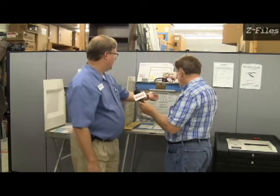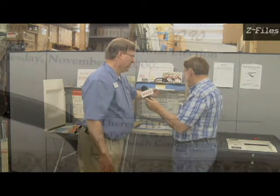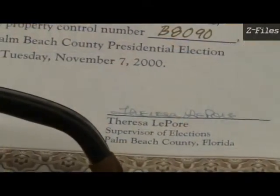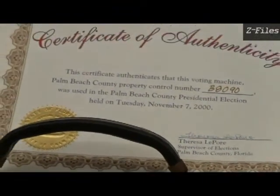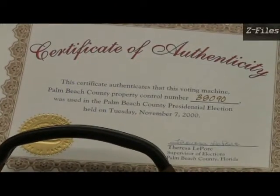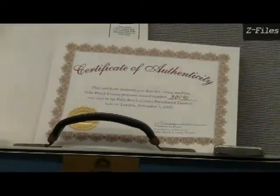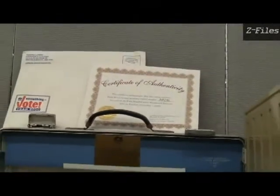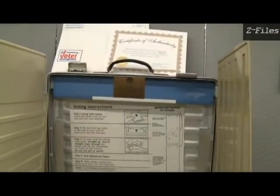You can see that when they sold them, they came with a nice little plaque to let you know that this was used in that November 7th, 2000 election. It came with a little envelope, certificate of authenticity, a picture of the canvassing board autographed by all the canvassing board members, along with a supply of test ballots for demonstration purposes, so you can kind of see what some of the controversy was about.